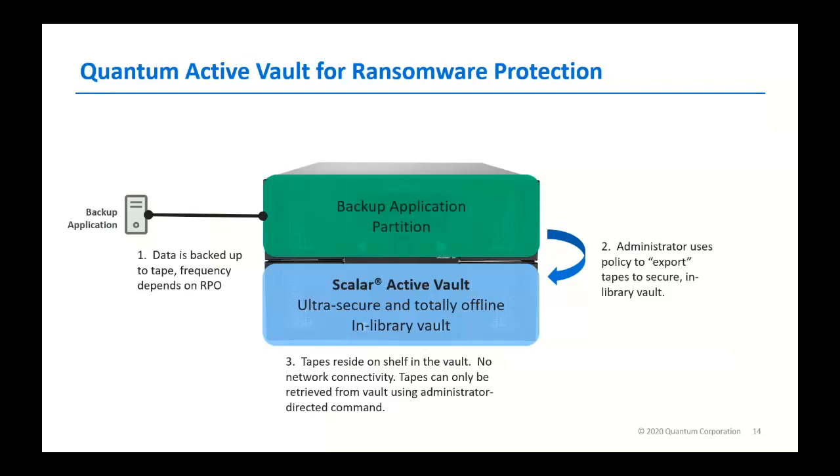Now, we all know that tape library partitions were invented a long time ago, and they were meant to be shared by many applications in the library. But these partitions normally contain dedicated data slots, cartridges, tape drives, and import-export slots, and they all share the same role. Well, the active vault in the Scalar library is now managed by the library itself. Before this in Scalar libraries, these partitions were application managed partitions. So now the backup application backs up the data to the tape, depending on your RPO, and then it moves within the tape cartridges and holds the data.